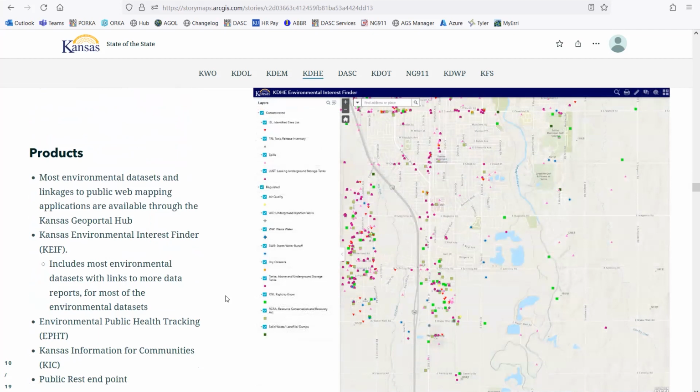In terms of products, like I said, most of those are shared through the GeoPortal Hub, through DASK. Probably our 2 biggest sites are going to be the Kansas Environmental Interest Finder, which is what you see now on the screen. This is a nice aggregation of environmental data sets with lots and lots of links to more and more reports. So if you're looking for any kind of environmental data, this is definitely your starting point.